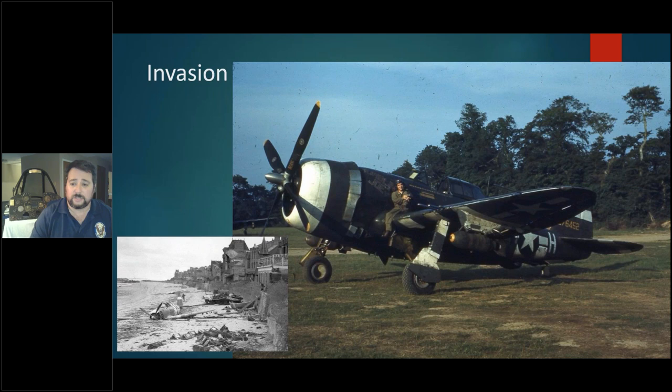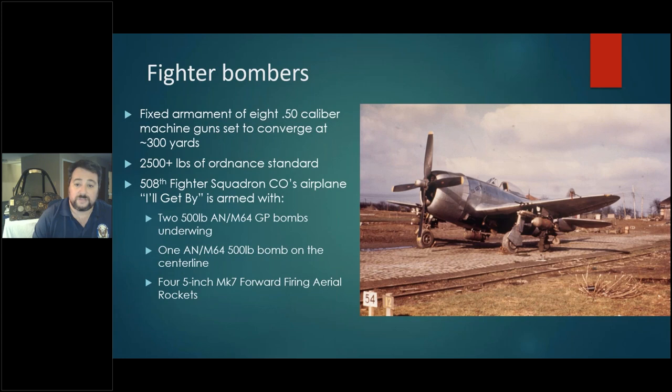Even more, once the Allied armies were ashore and moving inland, they were cooperating fairly closely with units on the ground that had gotten held up by German ground units. There were a number of incidents on June 6th and 7th where Thunderbolts were the decisive factor in helping move the Allied armies forward. Pretty much from that point on, the Thunderbolt was the on-call fighter bomber.